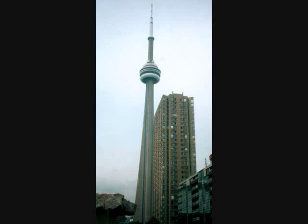Number two. You can see a tall tower. It has an observation deck. On the right side of the tower is a tall building. In front of the building is a short building.